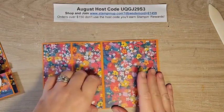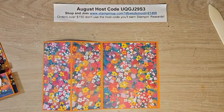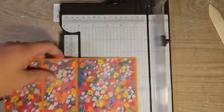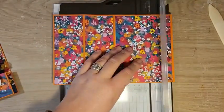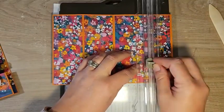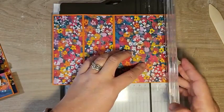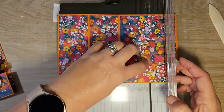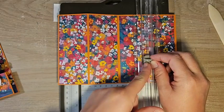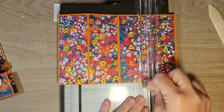Now, oh, we need the trimmer one more time. I need to score. All right, now we're going to put this in, and I'm just going to eyeball it. You can also line this up at 6 3/8, but I'm just going to use my scoring blade the same way. I'm just going to line up the end of that cut mark with the line on the score, and you're just going to score down to the bottom here.